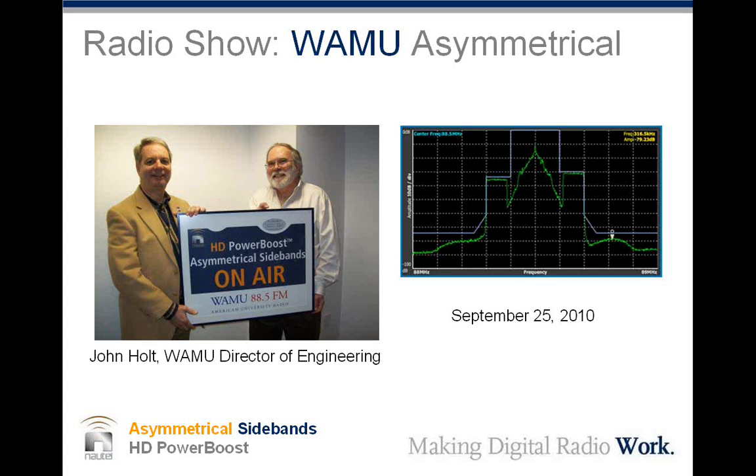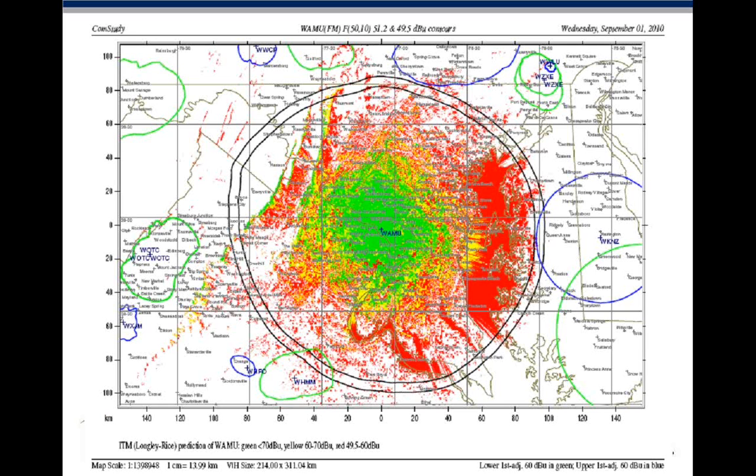We've given away a large number of HD radios over the last few years, and so we have a decent listener base out there. We knew we wanted to increase power and extend signal to increase building penetration and fill in the holes in our coverage within what we would consider the normal contour. So with that in mind, we bought the NV40 transmitter in 2009, and in May increased the power to minus 14 dBc symmetrical. And we're quite happy to participate in the demonstration of the asymmetrical sidebands, which has increased our coverage more.